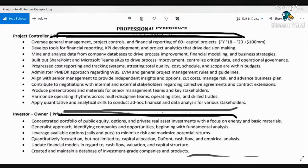Mine and analyze data from company databases to drive process. I like their action words that they've weaved in here. Built out SharePoint, Microsoft Teams sites to drive process improvement. I love that. Progress cost reporting and tracking systems. Test and total quality costs.